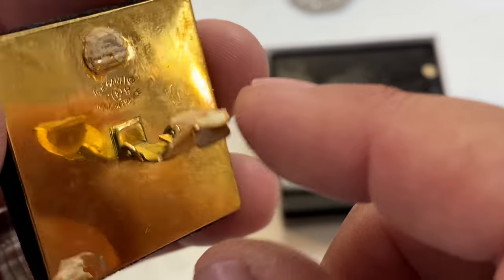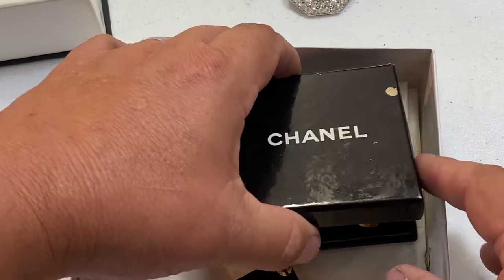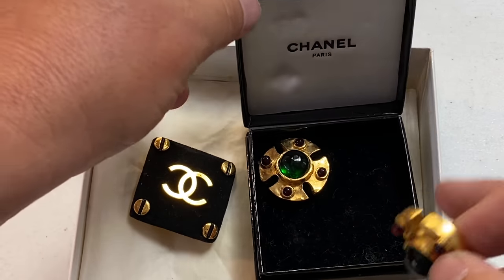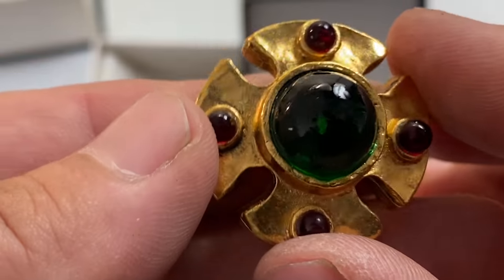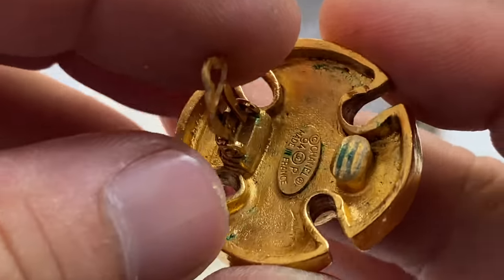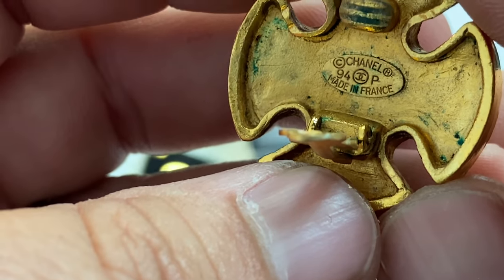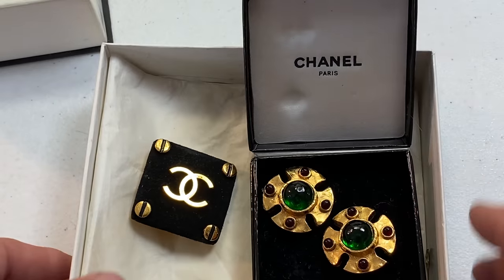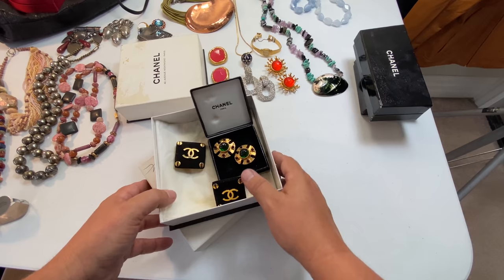29, is that like a model number? That's what I would guess. Those are pretty. Okay. I'll keep it zoomed in here. Oh, yeah. Oh, we looked at these before. Yeah, look at that. That's lovely. Right there. Chanel, Paris. Okay. Dang, that's nice. Yep, right there. Chanel. Made in France. 94P. I have a feeling that's like the style number, like model number. Okay. That's good. That's really good.